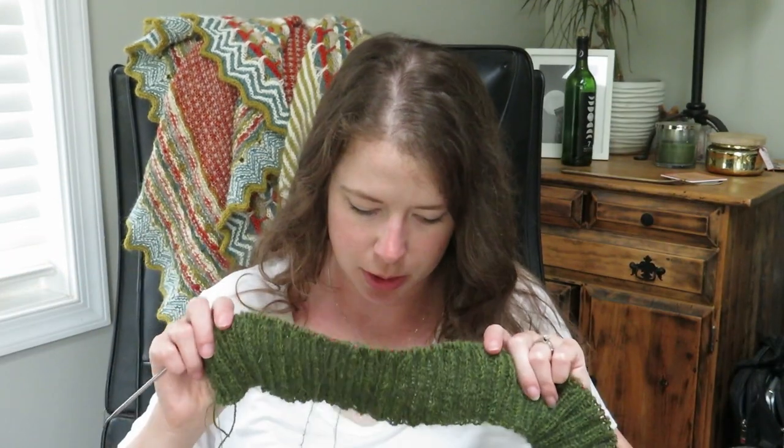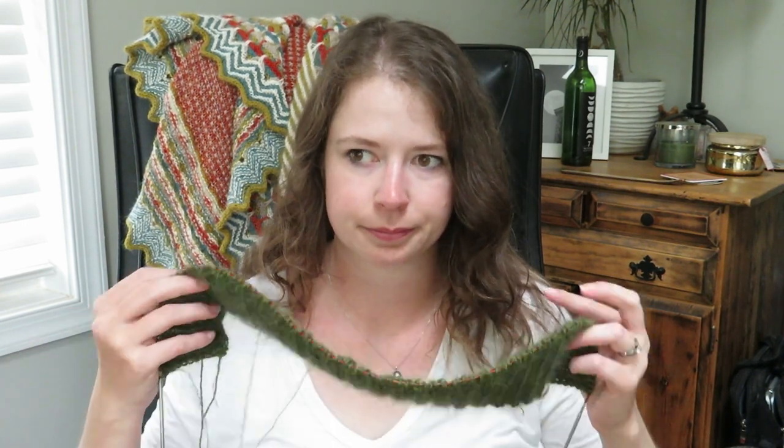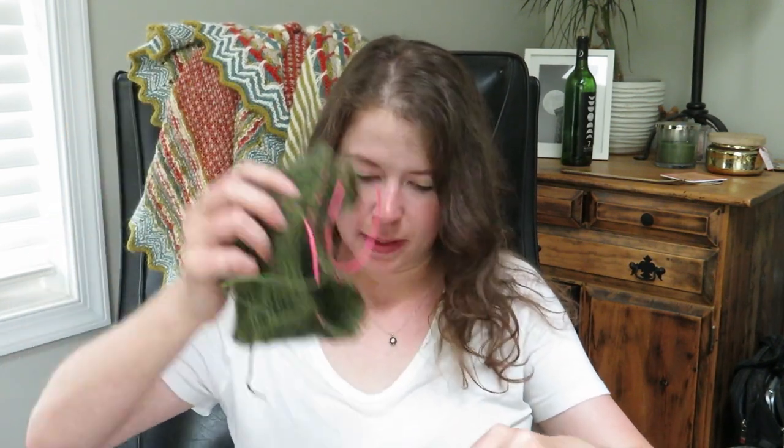I have just finished, and I'm now officially at the point where I need to join these in the round. It was late at night, and I didn't want to start that and mess it up, you know what I mean? So that will be this evening's project after I finish my Provence top.